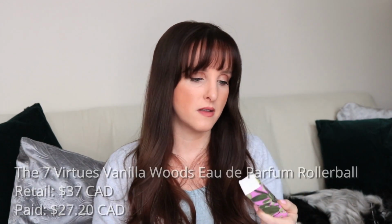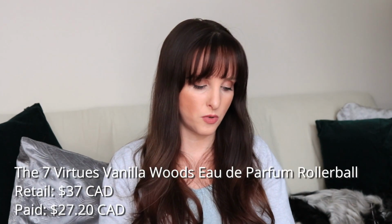The second item I bought was this 7 Virtues Vanilla Woods Rollerball Eau de Parfum. Again, talked about this in previous videos. I'm not a big perfume person, but it's funny how things align. In the back of my head, I'd been thinking, I really wouldn't mind getting a vanilla perfume. I used to love the Body Shop vanilla, whatever it was, it's really vanilla-y. And someone at some point had posted on Reddit asking for good vanilla scents at Sephora, and I was like, hey, that's right up my alley and what I'm looking for. And this was one of the ones they'd mentioned.